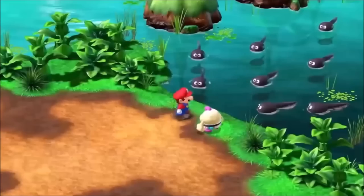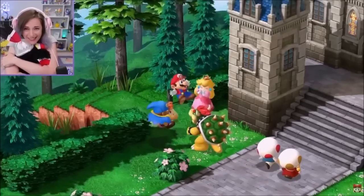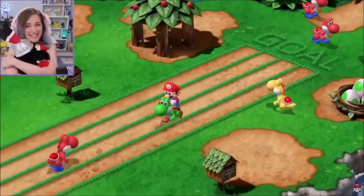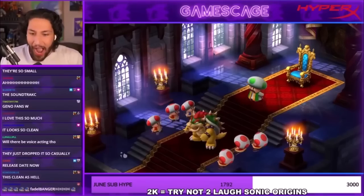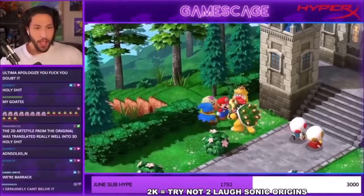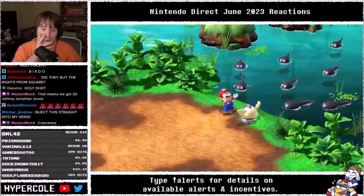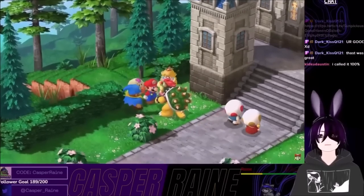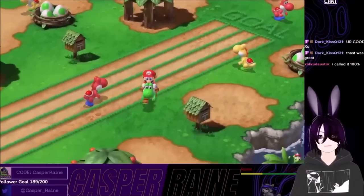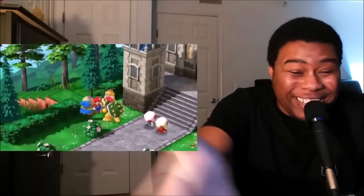Definitely worth it. It looks so pretty. Oh my god, look at that. It's an HD remix. It's exactly the same game. I cannot. Whoa. That's insane. Oh my god. Oh, they're keeping it so faithful. Oh, and they still have all the crazy animations and stuff too. Oh, it's so good. Look at the art direction. Look at the graphics.